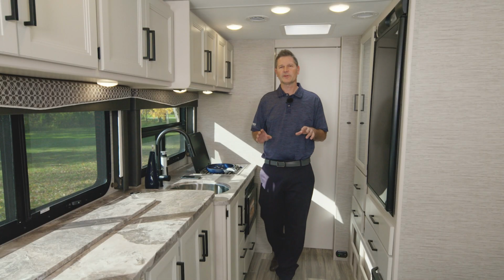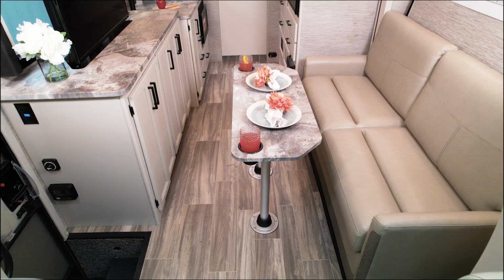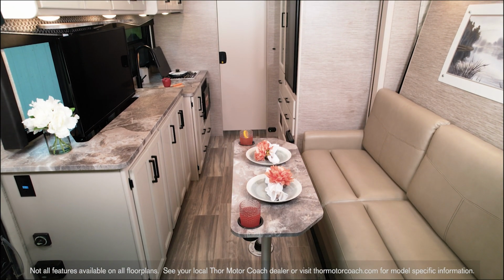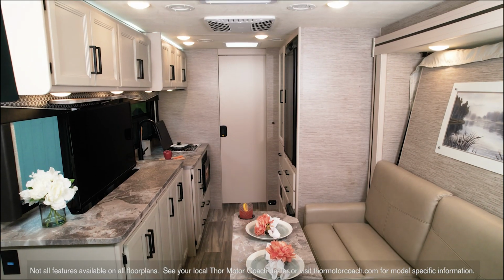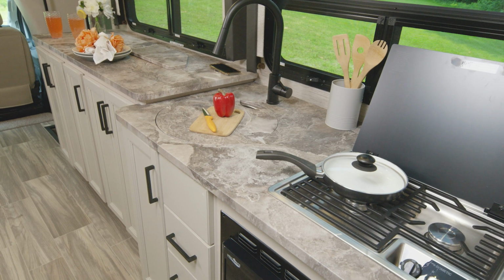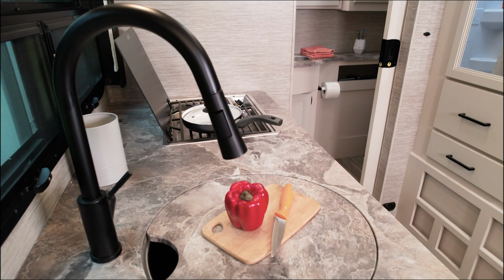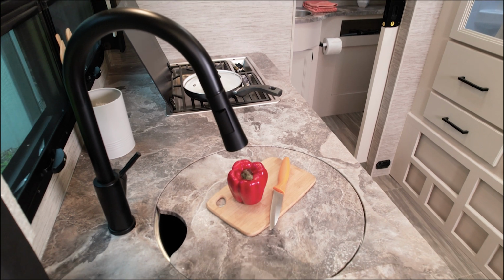The Compass offers two well-equipped floor plans built on one amazing chassis, which we are going to get to when we take this out for a road test. We're starting in the 23 TE, and this beautiful look you see in here is the Home Collection. This is the estate gray decor and Ivory Coast cabinets. You cannot miss this campsite kitchen and the seemingly endless counter space when you factor in the area in front of the TV. This is impressive, and remember, this motorhome is under 25 feet long.